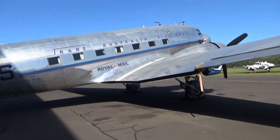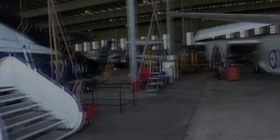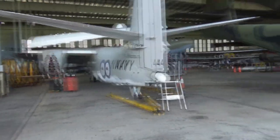She's been flying now for at least 12 years, which is probably ridiculous, but as they keep saying, if you don't grab them while they're there, they don't last long.